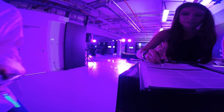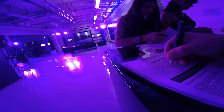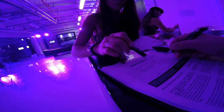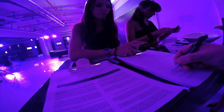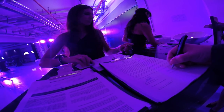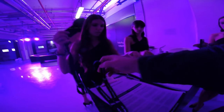Your name, signature, and mobile number? Signature here, your mobile number. So your signature here, and your name. Sorry about my handwriting. This is your pass. Thank you. This is your driving license. Also, have you signed this one, Matthew?